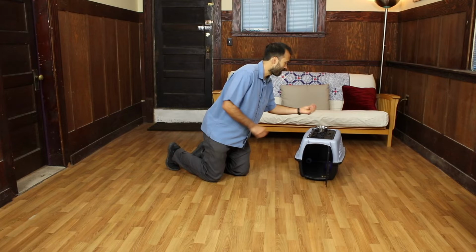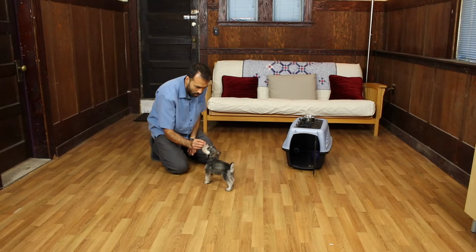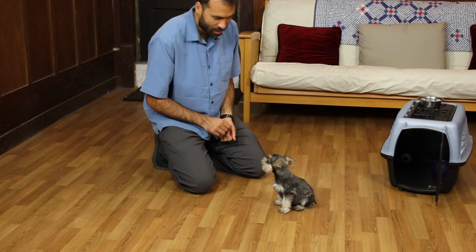Now since this is a new skill, I'm gonna try and lure it with a piece of food. So, Daisy, come. Come here. Come here. Good girl. Can you sit? You can. Yes, you can. Good girl. That's so fantastic.